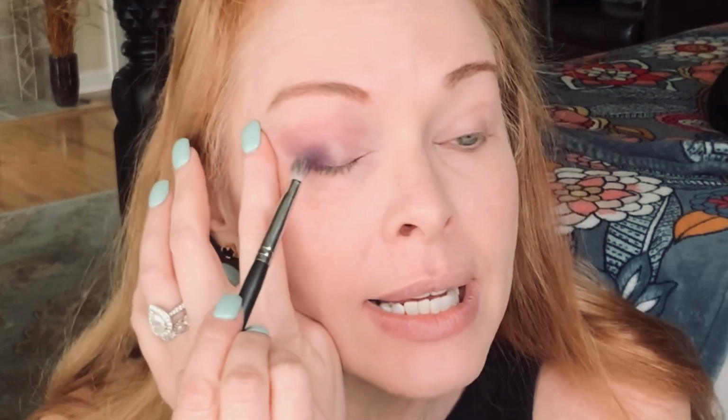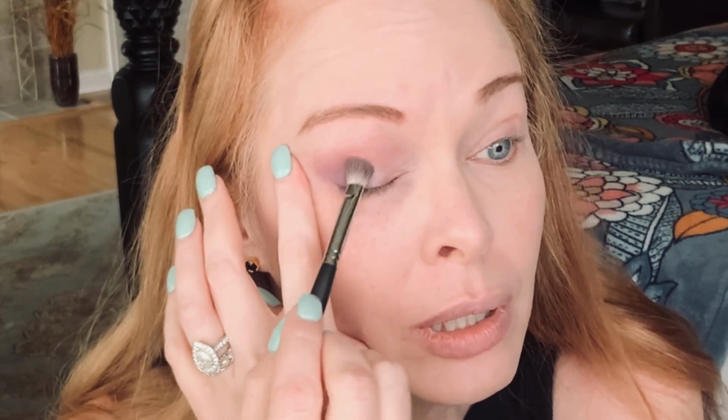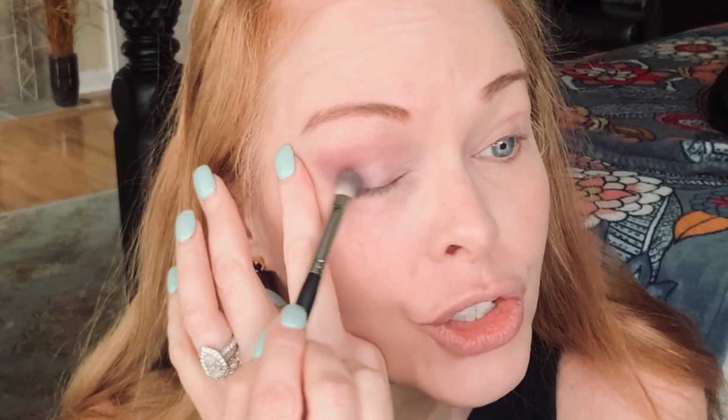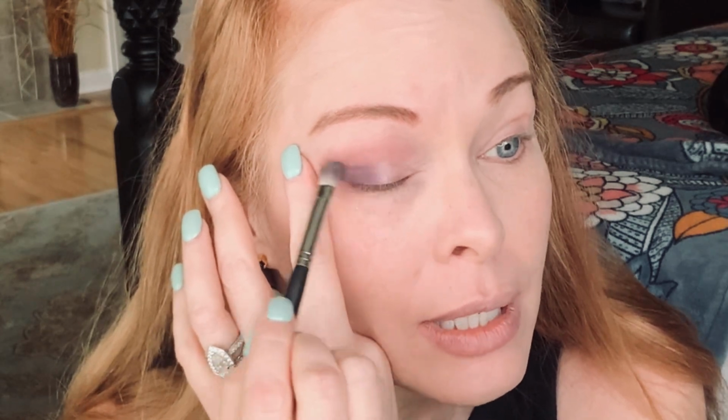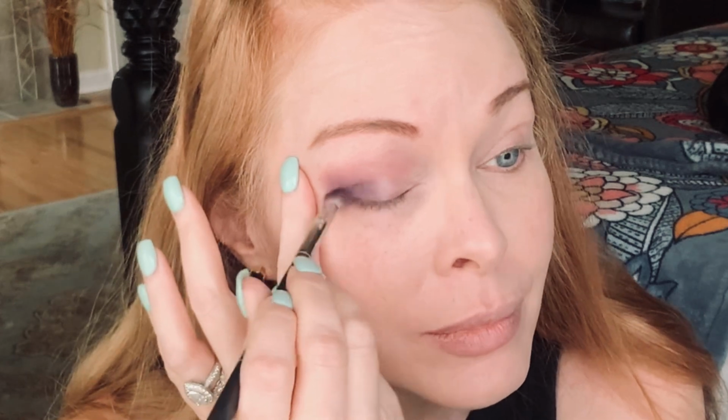And now I'm just going to take that and kind of blend it into the shade I put up in my crease on the outside of my lid, like to the tail of my brow. This is like my go-to eyeshadow technique that I do on a regular basis. I do like to try application techniques that I watch on YouTube and things like that, but this is like just my go-to everyday look.